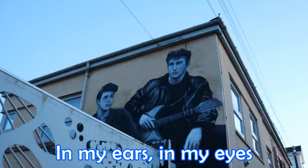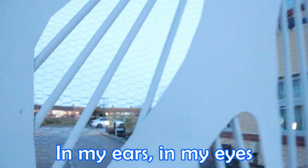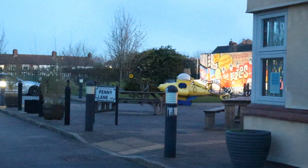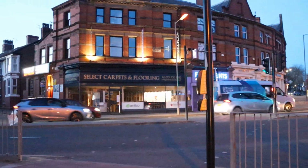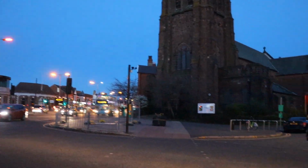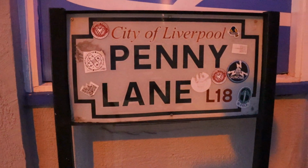Okay, so here's the Penny Lane sign, and there's a yellow submarine over there. I don't really know what this is. It's like a housing estate. Not sure. It's very dark. This is Penny Lane. Corner section of Penny Lane. Down the sign.